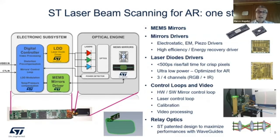And to go further in the availability and support to our customers, we provide full system support. We have developed hardware and software control loops for mirror and for laser. We provide eye safety. We provide all the required calibration for manufacturing, the video processing, the pre-distortion, temperature and pressure compensation, and all that kind of support required to develop a full system, not just a component. And we have all of this in-house, both for components development and manufacturing, but also at system level. We have our team supporting this portion.